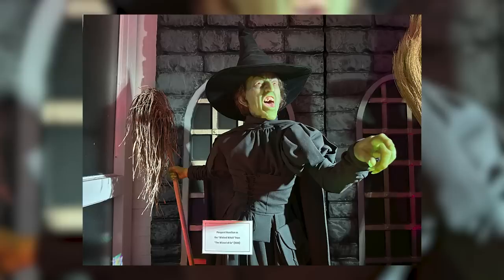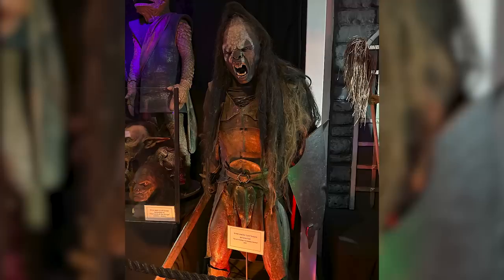You have a Wicked Witch of the West costume, which I cannot believe a person just owned in their home, knowing how iconic Wizard of Oz has become. Lord of the Rings fans, I geeked out over seeing this Uruk-hai. This is the one that kills Boromir in Fellowship of the Ring, but Aragorn does get him in the end. Maybe Lord of the Rings isn't your thing and you're a Star Wars nerd. Don't worry, they have you covered there too.